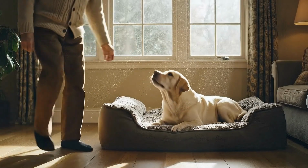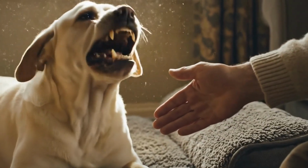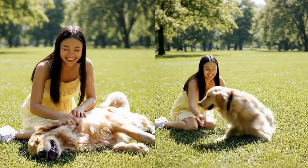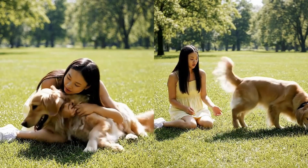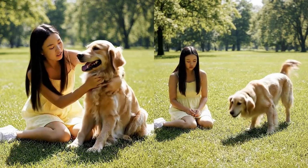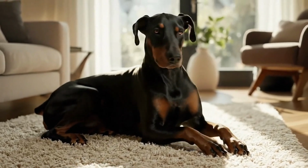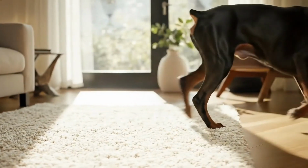From their perspective, if every pat on their back sends a jolt of pain from a bad hip, they'll quickly learn to warn you away. They're anticipating the hurt and trying to protect themselves. This sensitivity might also be aimed at other pets or even kids. A dog who once tolerated a puppy's playful antics might now snap to maintain their space. They aren't suddenly mean. They're trying to manage an environment that feels physically threatening. Their world has become unpredictable, so they retreat into a defensive bubble.